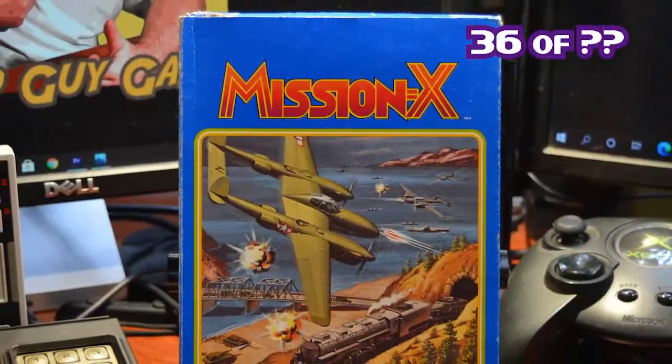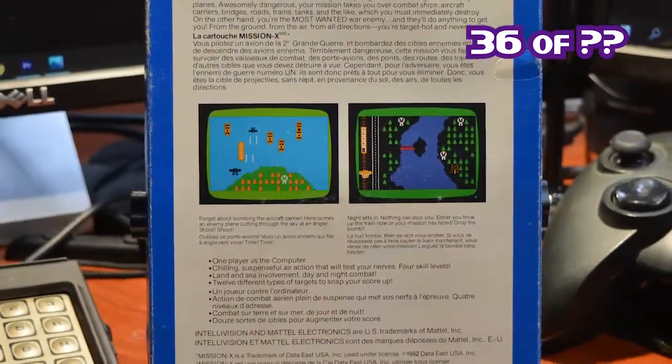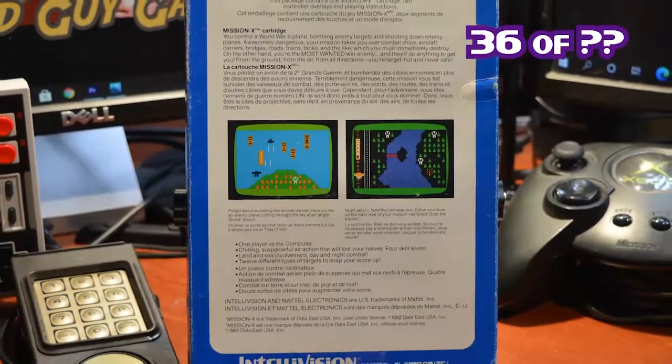And another arcade game, Mission X. Not much French on there at all. It's very plain, actually. Mattel Electronics and Intellivision, Mission X. But here's S'emploie avec tout l'appareil principal de l'Intellivision. And on the back is quite a bit of French language. But this is the French-Canadian version. Again, not a common game. Leads you right to one more.